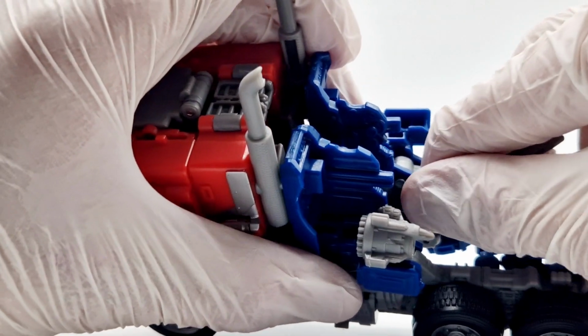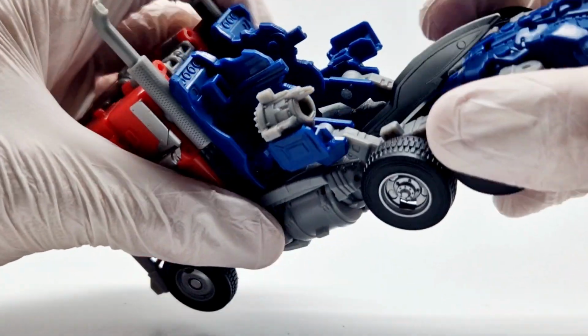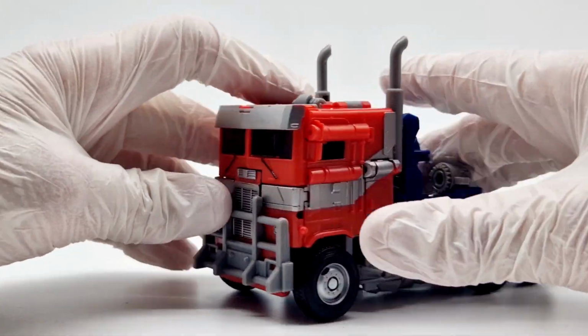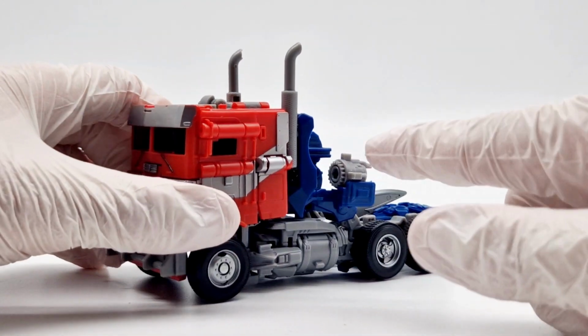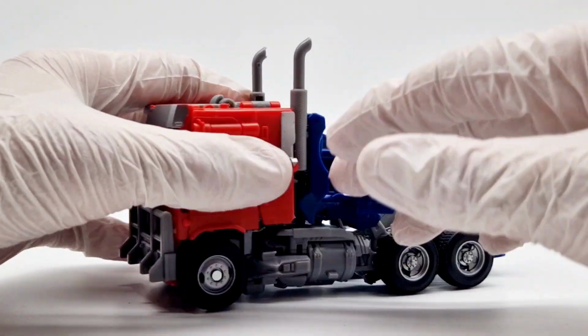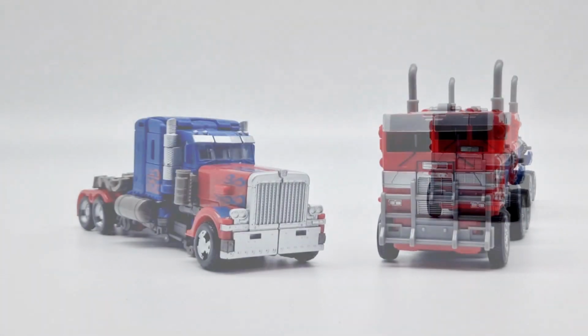What you want to do is just basically get it in the tab like so, and then just tab all the rest of the truck back together like so, so it looks a little bit like that. And that's your weapon storage. That actually doesn't look too bad with the sword, but the gun just sitting there looks a little bit ridiculous. But that does it for the truck mode, and let's get into some comparisons.